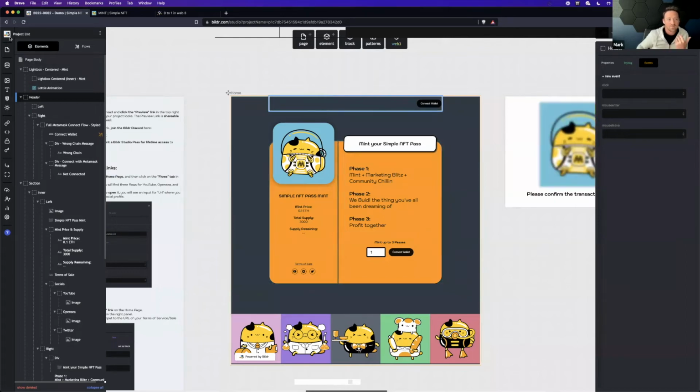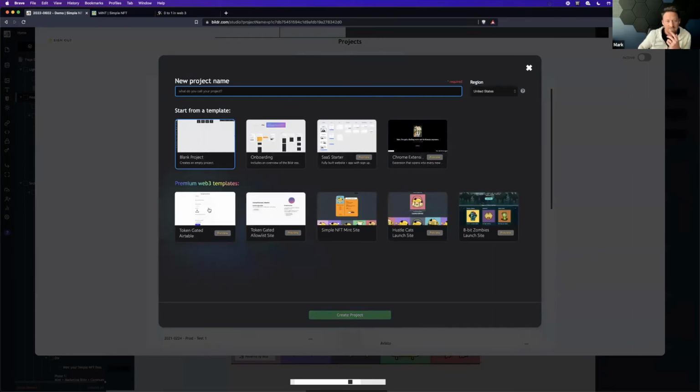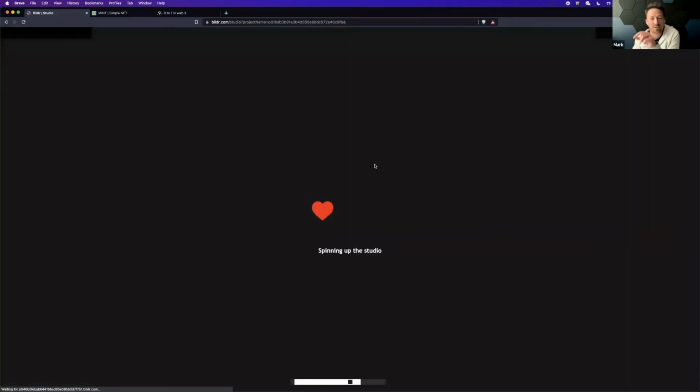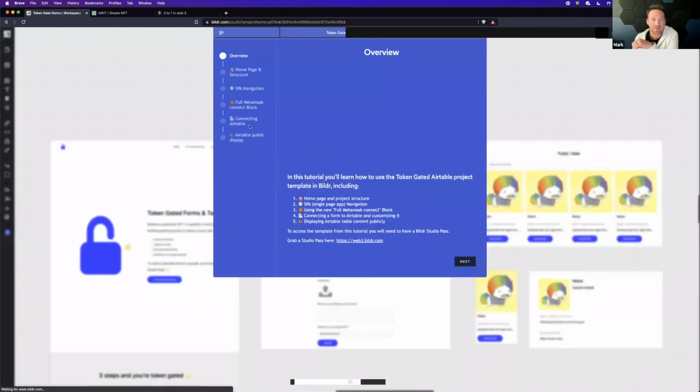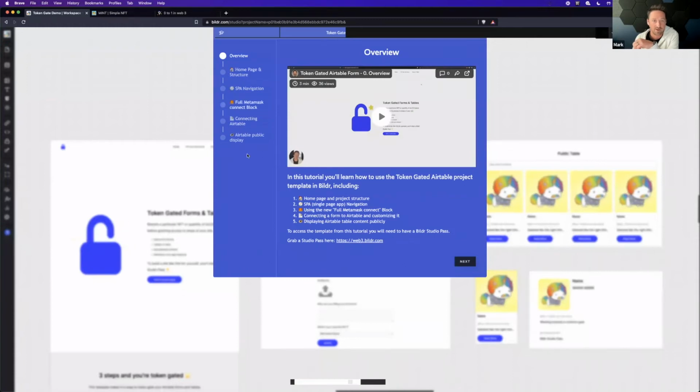And one of the other templates in here, if I go to new project again, is this template here, token gated Airtable. This one has all of that built in as well. So you come in here, you sign, and you have an actual user, and then we're gating, in this case, an Airtable set up. This has a whole set of lessons that you can go through to learn about how all that works.